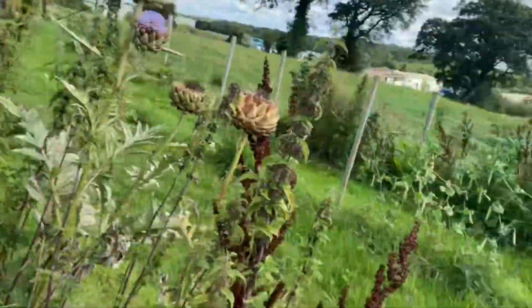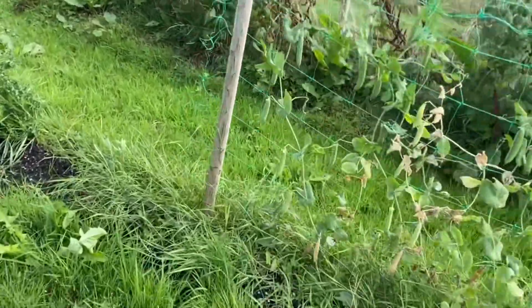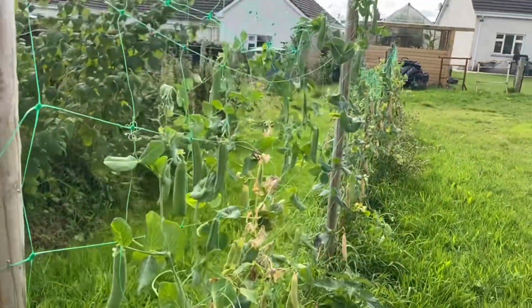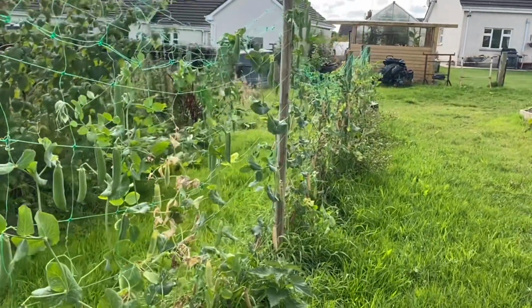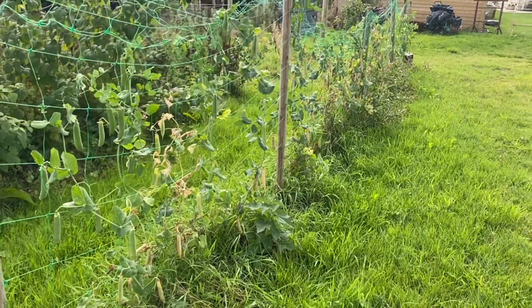That's really all. Oh, I have peas down here as well on a trellis. See if I can get you a good shot of those. Don't have much success in growing peas. I have quite a few pods on these. They're possibly gone too far.